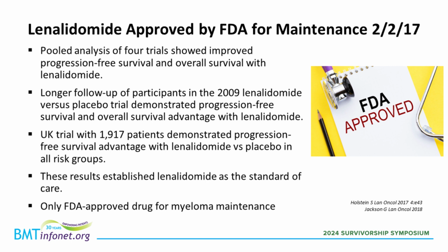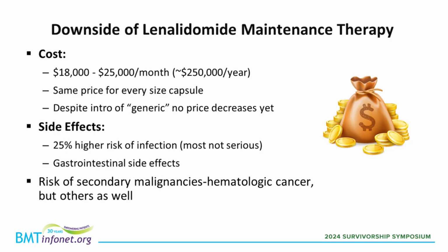And more studies have been done since then, including a very large one from the United Kingdom with about 2,000 patients that showed even people with higher risk myeloma benefited from lenalidomide versus placebo. They benefit just as much. And so this is one of the reasons why this is currently the only FDA drug approved for maintenance for myeloma. Now, what are the downsides of lenalidomide maintenance therapy?